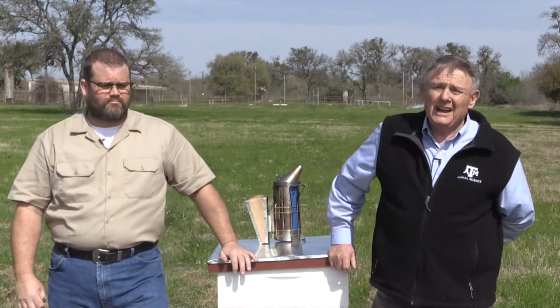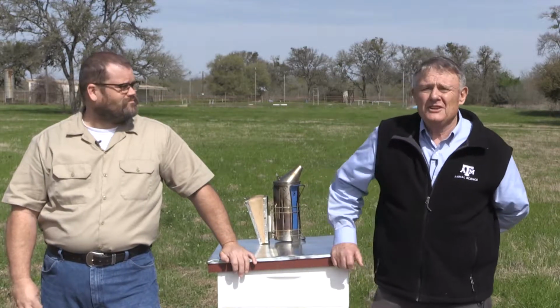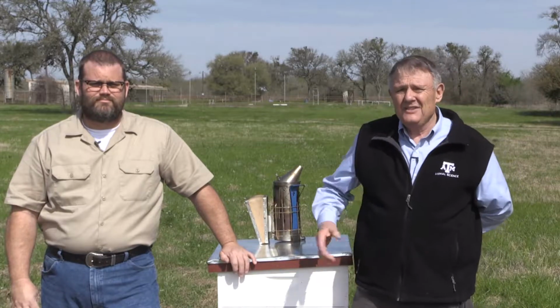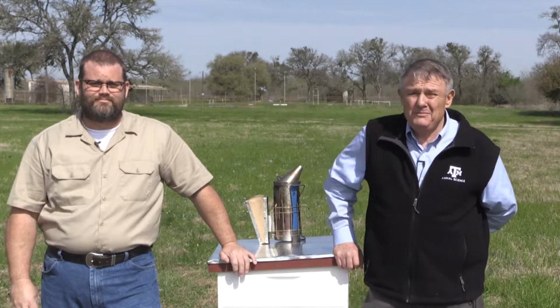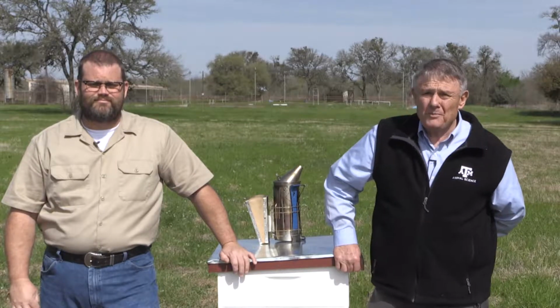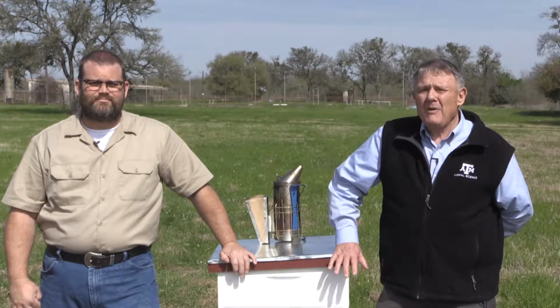So basically, with the Veterinary Feed Directive, most people know, the Feed Directive took effect the 1st of this year. And under the Feed Directive, medications to treat bees are included. Veterinarians are going to have to write feed directives or prescriptions, whichever is appropriate for feed or water grade antibiotics.